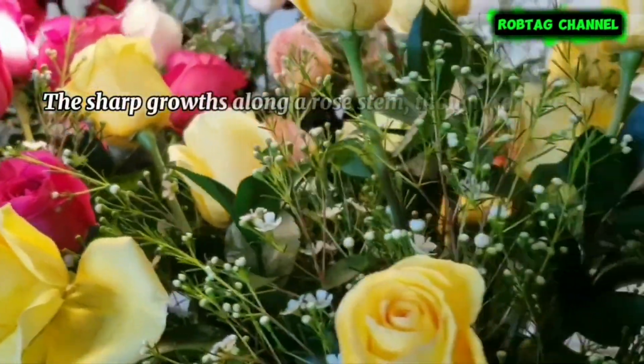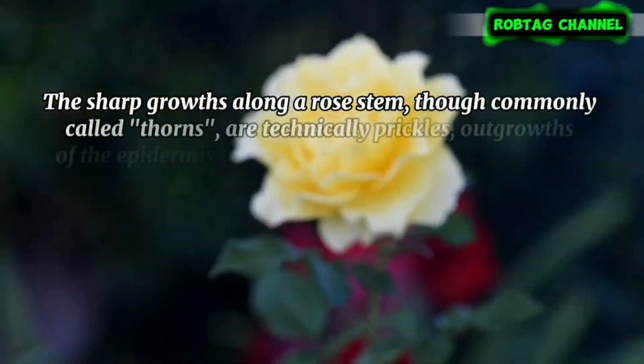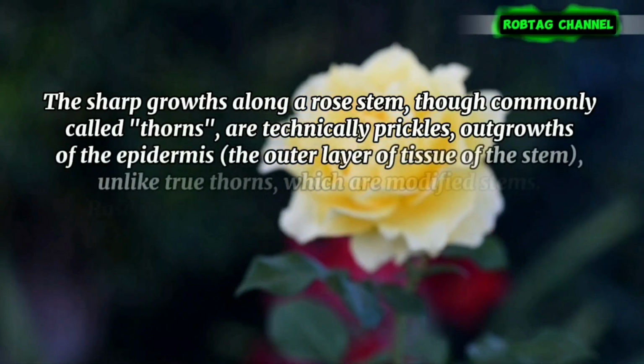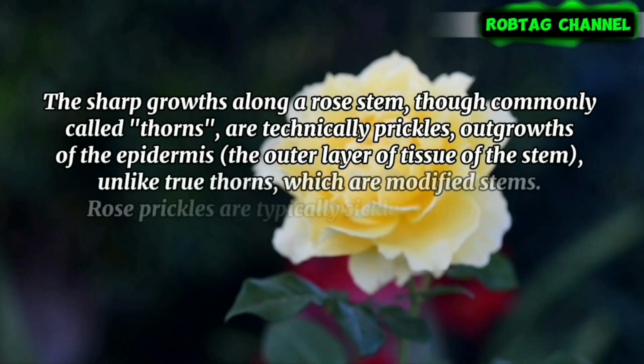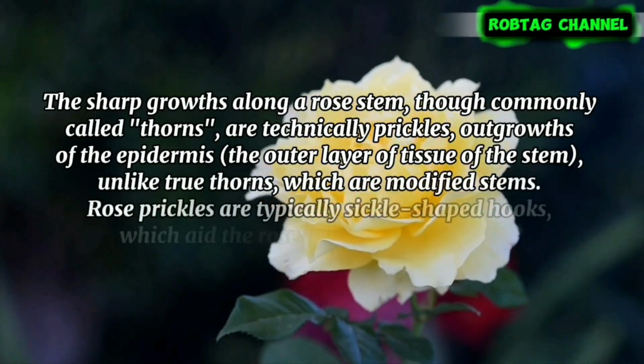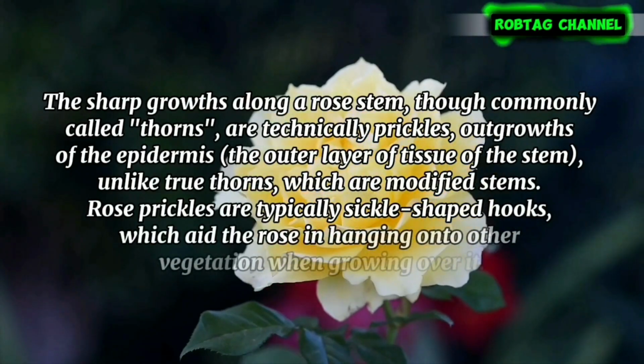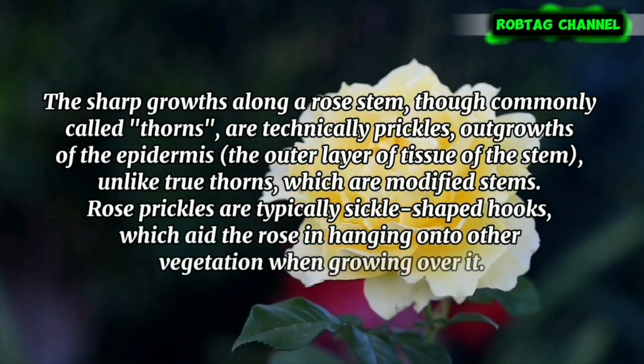The sharp growths along a rose stem, though commonly called thorns, are technically prickles, outgrowths of the epidermis, the outer layer of tissue of the stem, unlike true thorns, which are modified stems. Rose prickles are typically sickle-shaped hooks, which aid the rose in hanging onto other vegetation when growing over it.